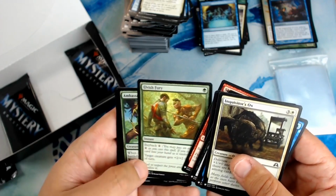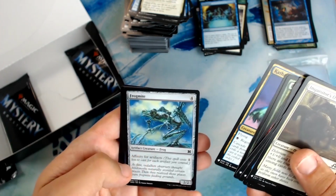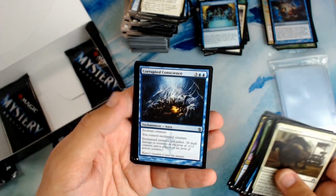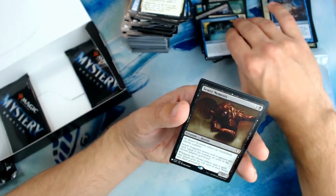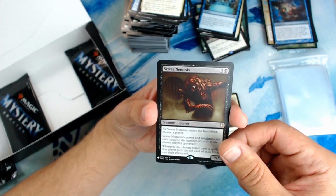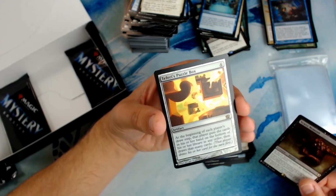Galv Blast, Skirk Prospector, Ambassador Oak. We find a Cathari Remnant, followed by a Frogmite, followed by an uncommon Corrupted Conscience, and our rare is a Sewer Nemesis. I'm pretty sure that's the second Sewer Nemesis. Yeah, I see another one up there. So very rare that there was some duplication there. And a foil Teferi's Puzzle Box right behind it at the end of the box.